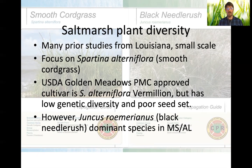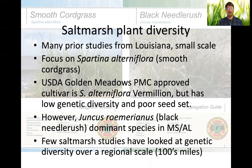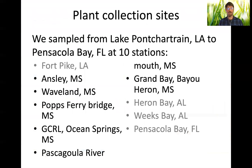However, black needlerush is the dominant species throughout much of the northern Gulf of Mexico, including Mississippi and Alabama. And few salt marsh studies in either species have looked at genetic diversity over a larger regional scale on the order of hundreds of miles.